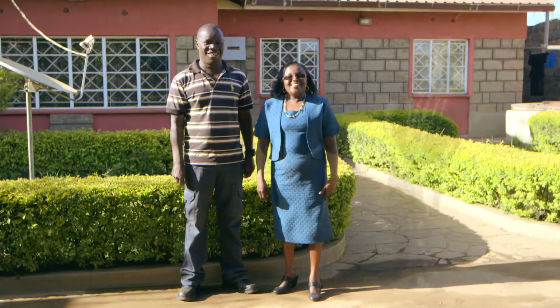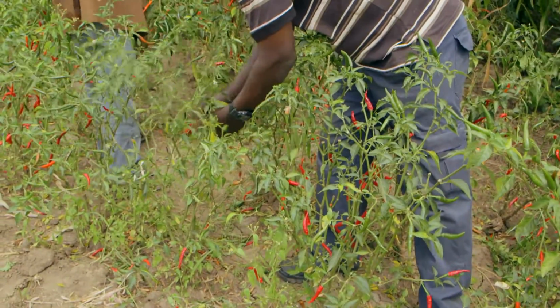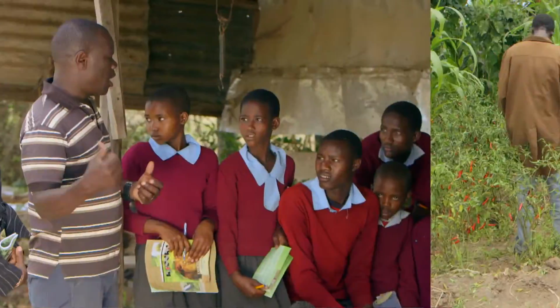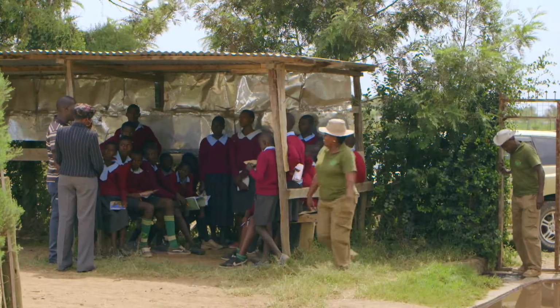Charles has been farming for about 5 years. Charles has done very well building up his shamba, but still finds time to pass on his knowledge to the children from the local schools.